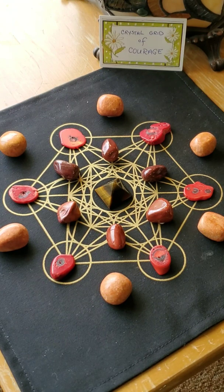Okay, so to explain this grid, first of all, we're using a Metatron's Cube grid cloth, and it is beautiful gold printed on black. I love these grid cloths. First of all, they make it very easy to do a grid. I have a lot of people that ask me, how do I make a grid? The easiest way to start making grids is to have a grid cloth. It takes all the guesswork out. Grids are very geometrical, so they're going to be in 3s and 4s and 5s and 6s and 8s, whatever appeals to you, okay? Because making a grid is all about intention. So today, my intention is courage.